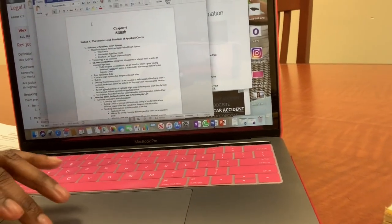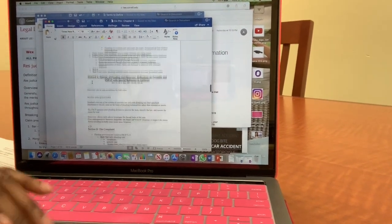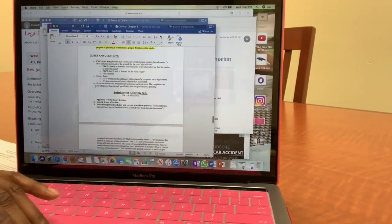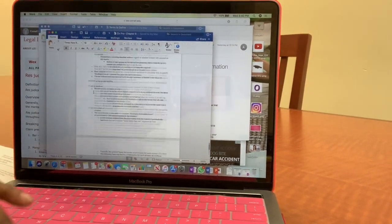So this was week 2's assignment. We had 2 chapters to read, and this is all from just 2 chapters. So in here is general notes, and then that's my case briefing, and then another brief, and then notes. So that's about 10 pages of notes that I took on 2 chapters.